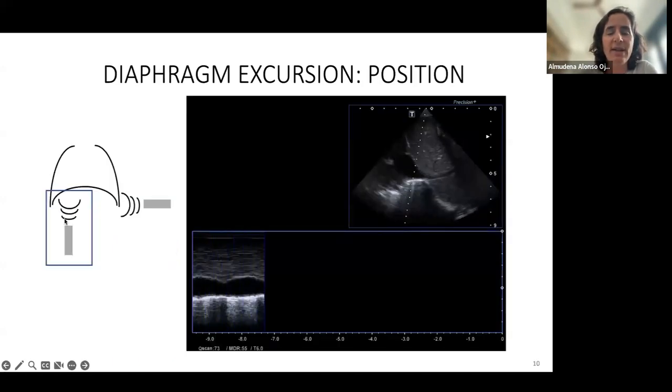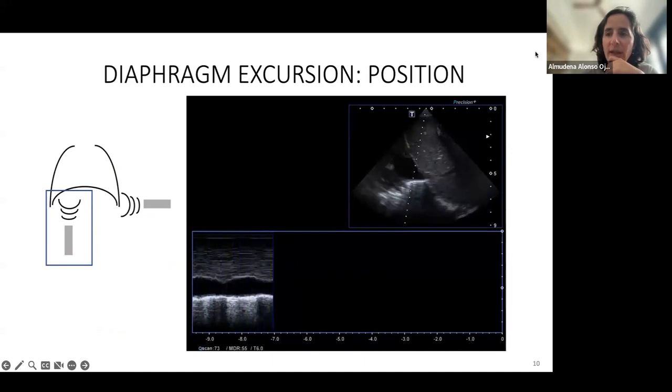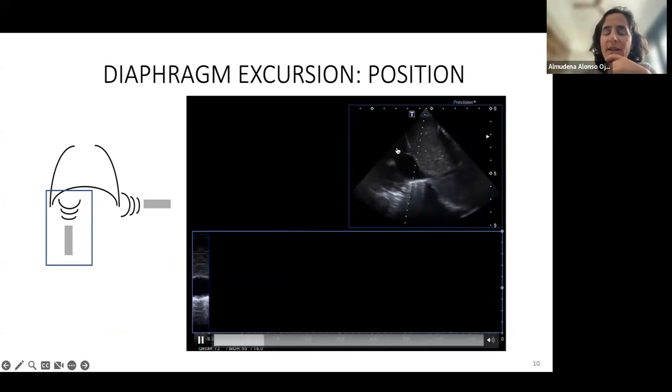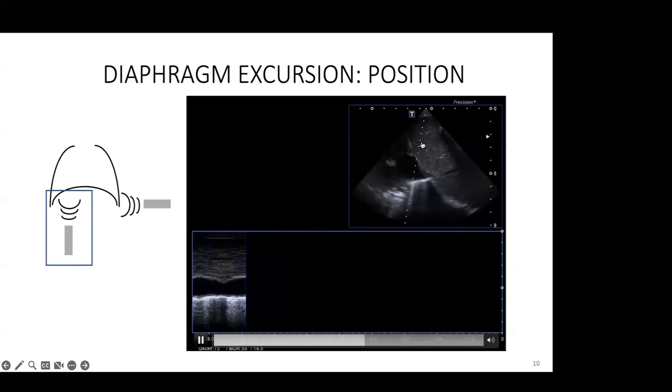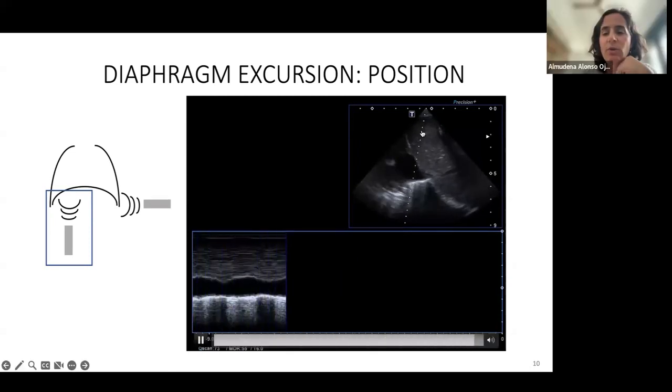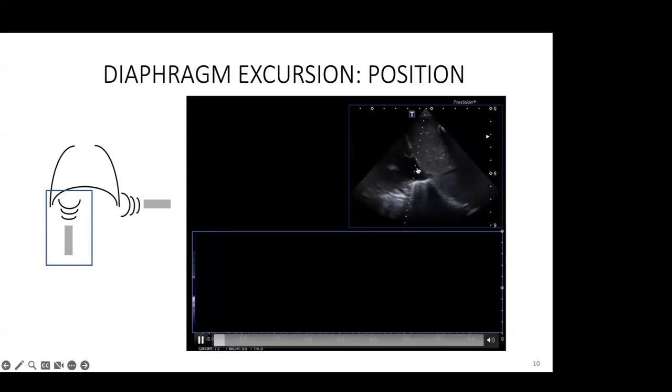So this is another example. This is diaphragm excursion, okay? And here you can see some tips that maybe could be useful, in which the place where you locate the beam also has some relation to how we measure this movement of the diaphragm.